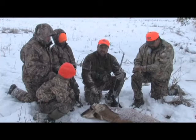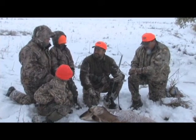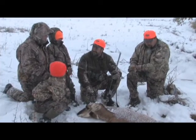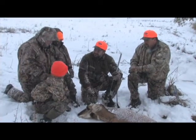It's a great scope. The engraved reticles really make a big difference on it. And this is great. I'm excited. Thank you for sharing this with me.